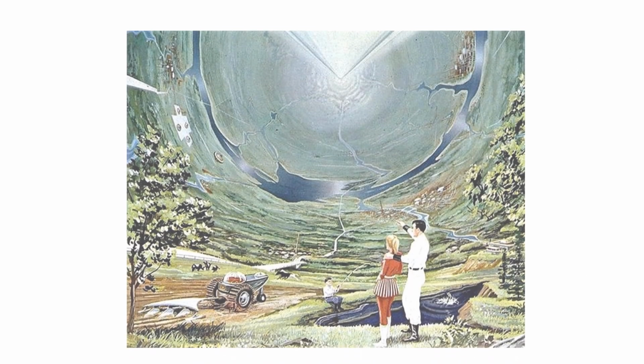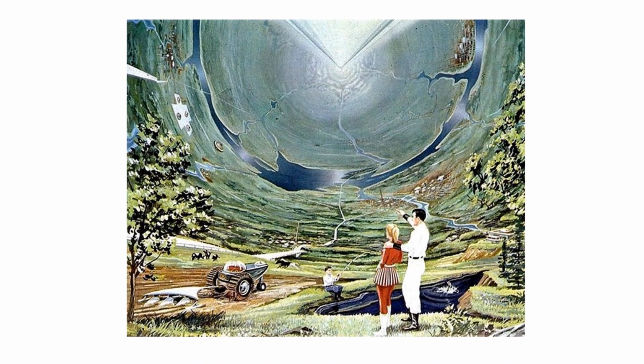How would the interior of a worldship look like? Maybe something like this. This is an image from Dandridge Cole's book Beyond Tomorrow. It shows a vast cylindrical structure and people are living at the inside of that cylinder. Gravity is generated by rotating that cylinder and light is provided by this huge light bulb in the middle of the cylinder.